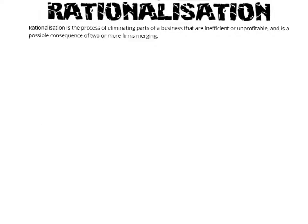Now, another type of synergy they can experience is cost-cutting synergy. And one example of this is the rationalisation that maybe a business is able to experience or act on in order to make the company much more efficient. So as I've put here, rationalisation is the process of eliminating parts of a business that are inefficient or unprofitable, and is a possible consequence of two or more firms merging. Now, this consequence within this aspect can be a positive consequence.